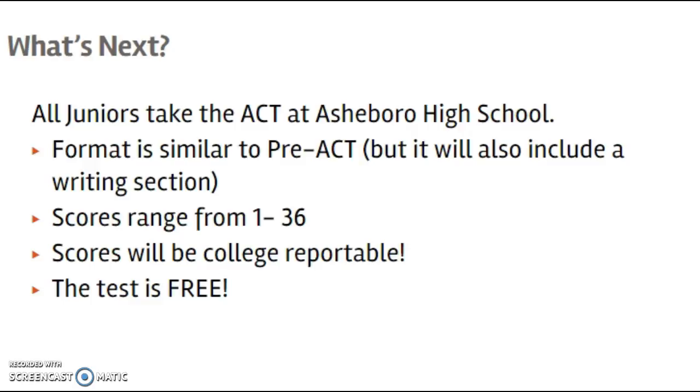All juniors at Asheboro High School get to take this test for free at school. The format is very similar to the pre-ACT, but it also includes a writing section. You'll get a score from 1 to 36, and your score will be college reportable, and the test is free. That is very important to know. So with USA Test Prep, as well as understanding your score report, we hope that you are better prepared to be more successful on the ACT.